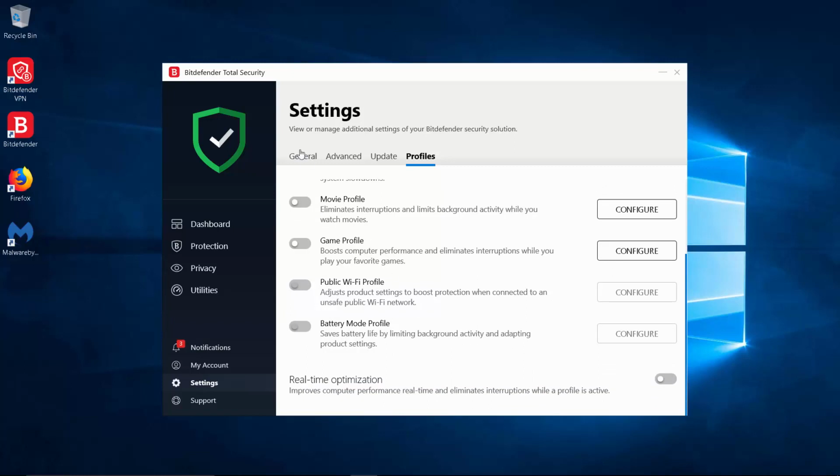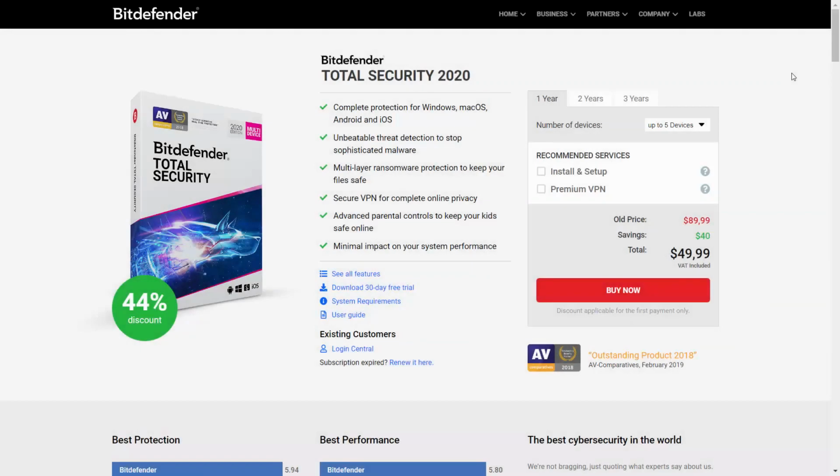Okay, we're done with the features. Now let's go to the pricing page and see which offers the Bitdefender has for you. So if you visited the Bitdefender Total Security page using my link, you will get the 44% discount. Now let's see which plans they offer. So basically you are getting 5 devices protection for $49.99, and this is probably the best price on the antivirus market. Just look at the features that they offer.